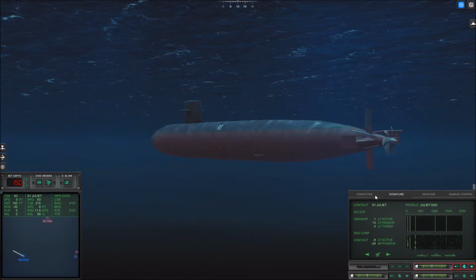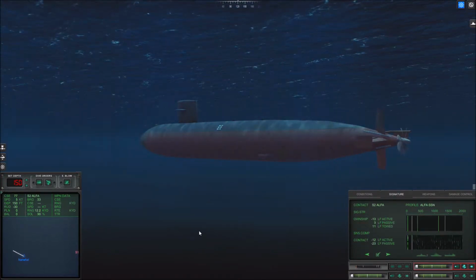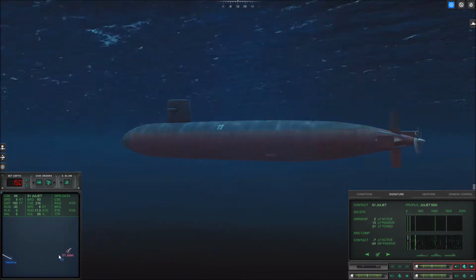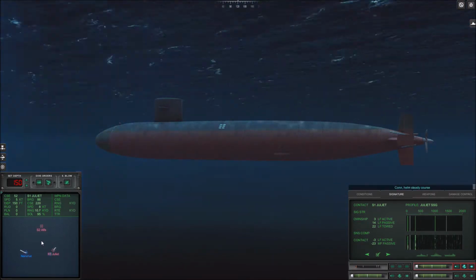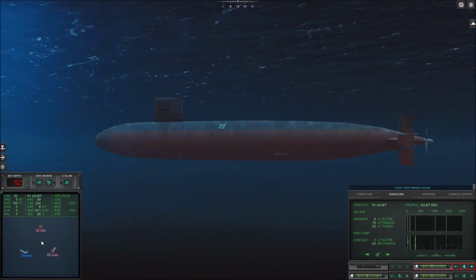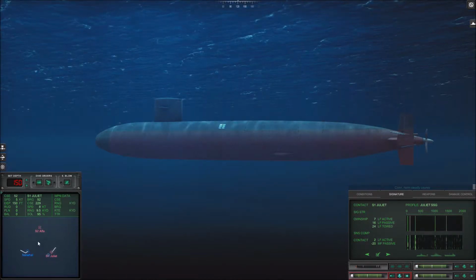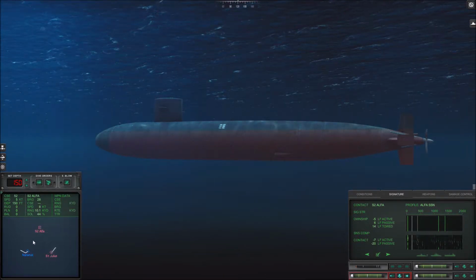Okay, so these guys probably still know I'm here. It's pretty quiet, but the figure of merit here is pretty low. Let's compress a couple more seconds here. Alright, they're both about 10,000 yards now. Yeah, we can get ready to shoot these guys. So we're going to put 2-1 on the Alpha. What's our solution like? I'd like that to be a little bit better. Whatever.